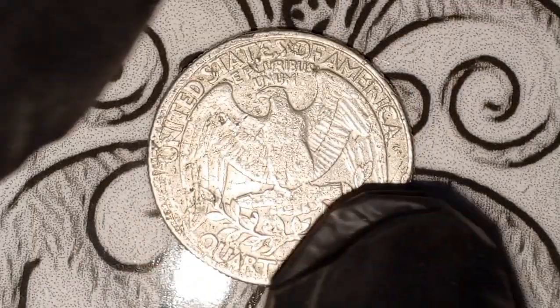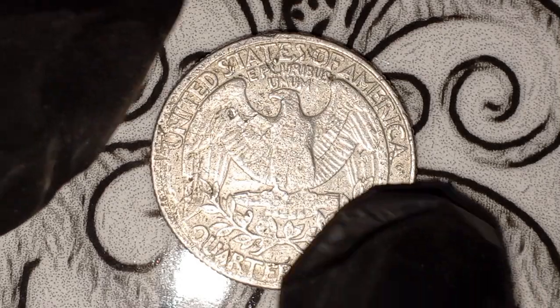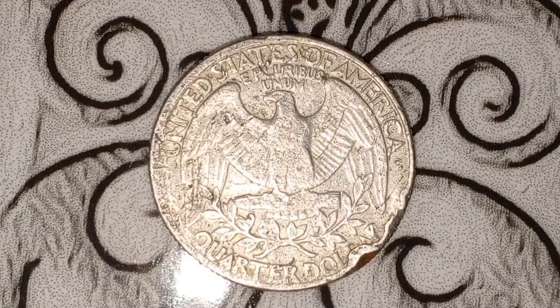The most common areas to find doubling are the numbers in the date, particularly the 9 and 8, as well as the word Liberty. Look at the 9 and 8 in the date here. See how they appear more than once, creating a blurry, doubled effect? That's the hallmark of a double die coin.